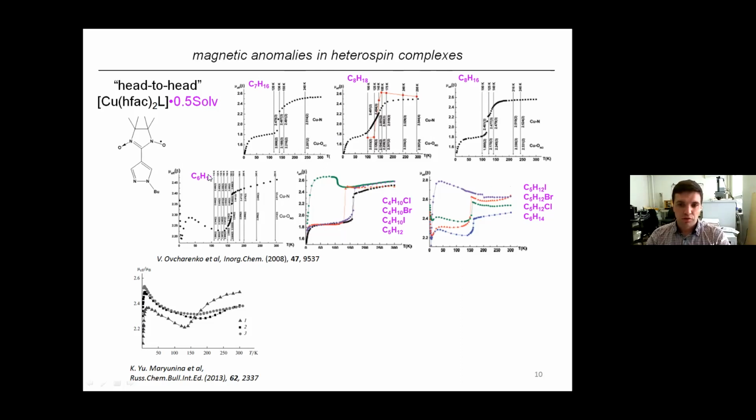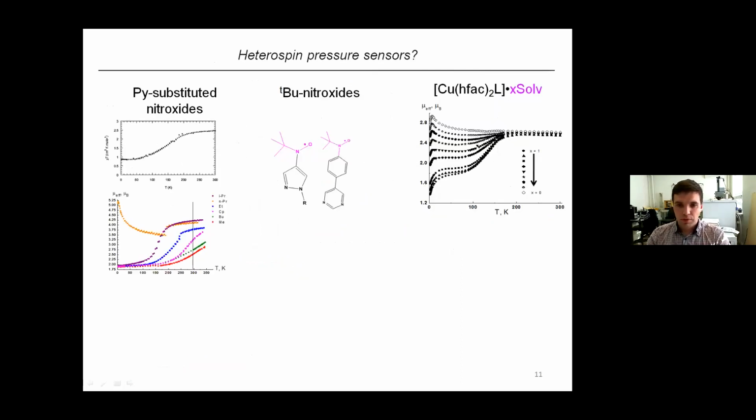Sometimes, by varying solvents, we can obtain complexes with absolutely different magnetic anomalies. But which complexes can be used for heterospin pressure sensors? As was mentioned by Professor Malcolm Halcrow, spin crossover is a crystal engineering problem. So what problem should we solve to use these complexes under pressure?